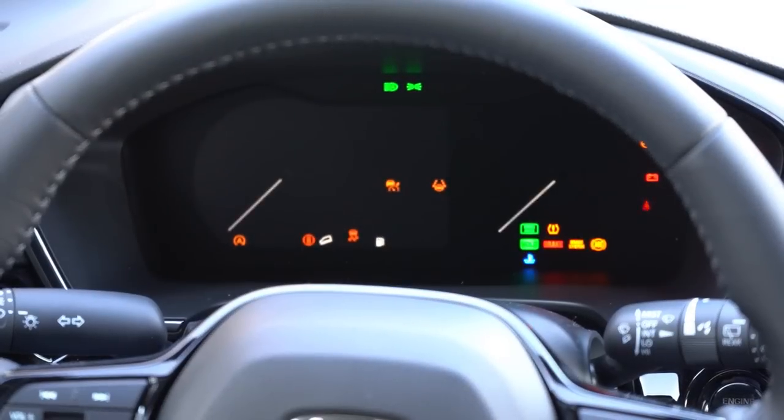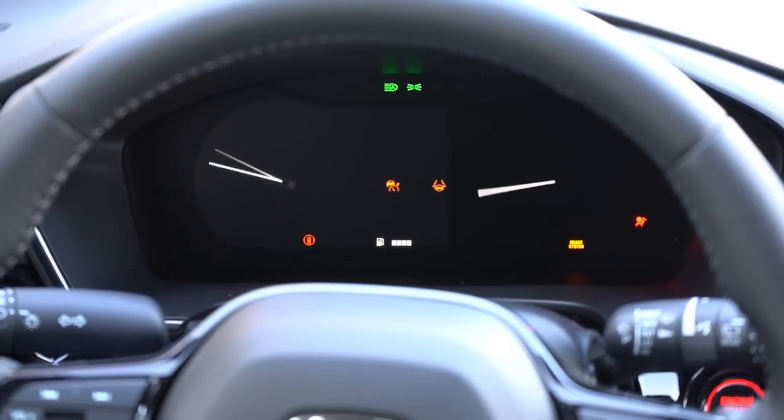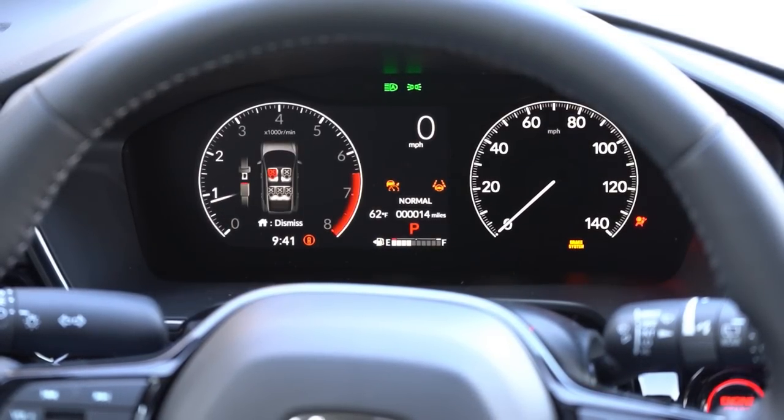And so once started up, gauges look good. Yet again, a 7-inch digital gauge cluster found on the left side of things, kind of an analog setup to the right, but it looks dang good. And when you change up your driving mode, it does a cool little illustration of the drive mode that you switch it to. So I was a big fan of that as well.